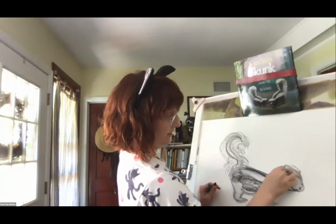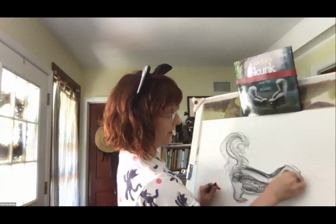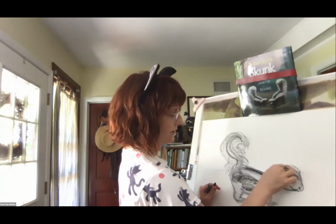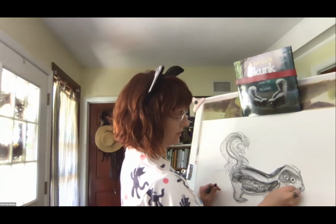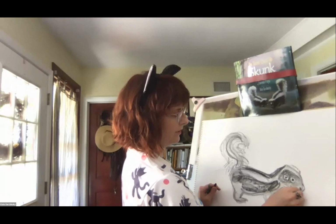There's a little ear. The tricky part when I was drawing the skunks for the book was how to show their eyes when their face is all black and their ears are kind of hidden in there too. So I would just make it a little bit lighter around the outside of their eye rather than having one black thing next to another black thing.